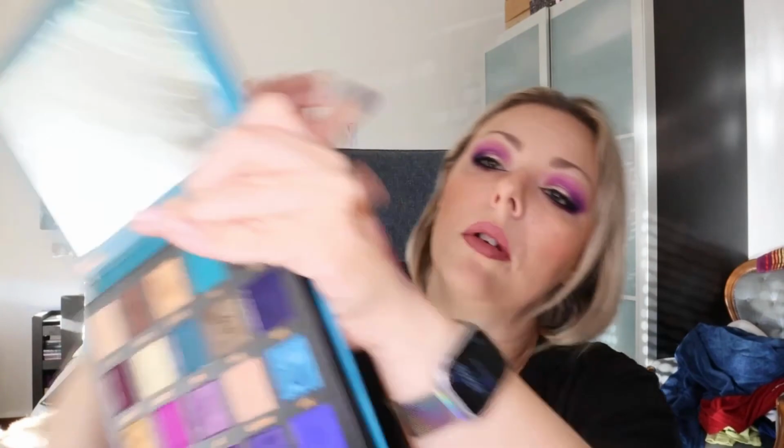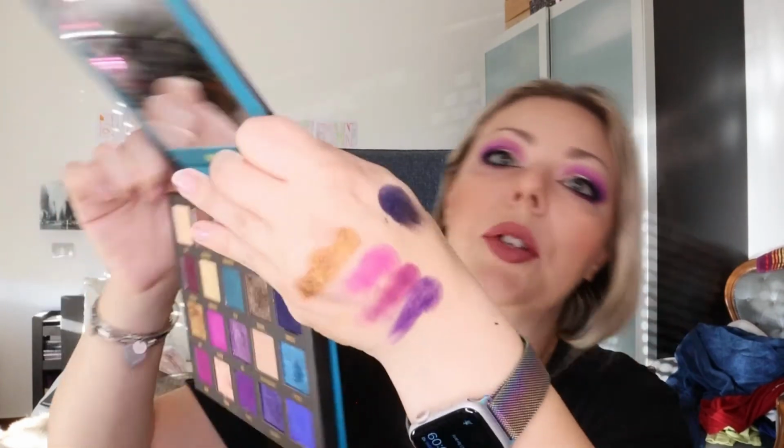The same issue is with this shade here called Curfew. This blue. This is patchy too. I know these two particular shades are difficult to have creamy and blendable and not patchy, and I know it's difficult, but the shimmers are great, of course. Shimmers are so great.